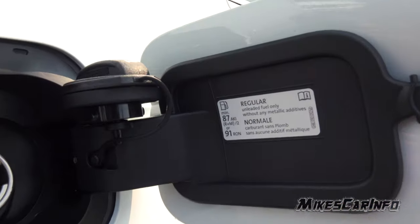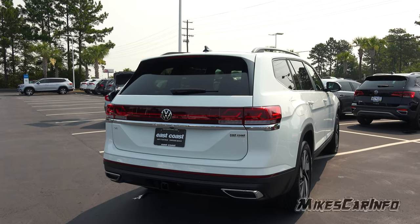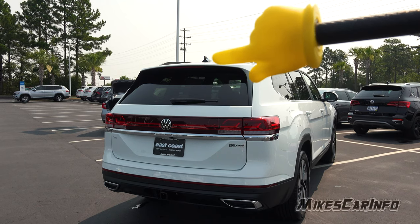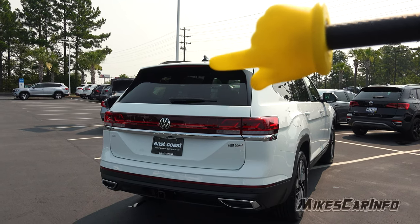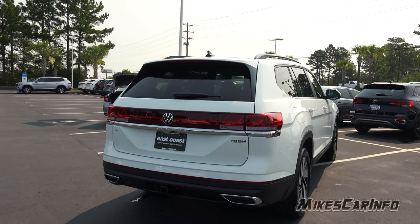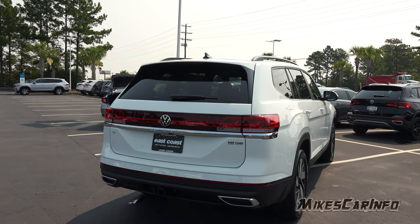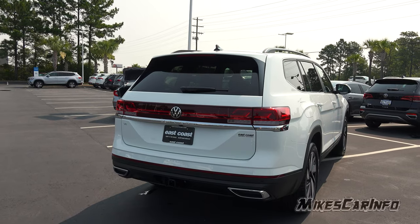And you notice you can use regular fuel. You can look at the back of the vehicle. The roof rails here are a matte black and then the shark fin antenna is a gloss black. There's a third brake light at the top of the glass here in the rear spoiler, which has these little gloss black portions there as well. Does have a rear wiper, of course.